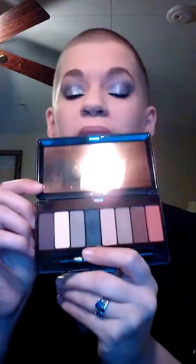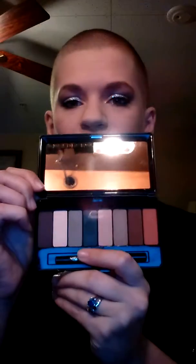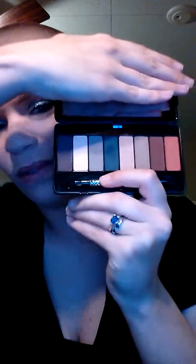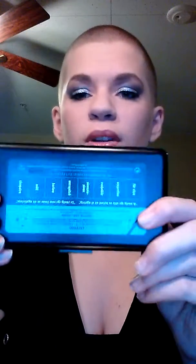Not a single bit of space on this palette was wasted. Everything is used, all of the space is used in a very productive way. The shadow pans are huge, and you've got the color names on the back, so you can reference them at any point in time, which is always awesome, because I know sometimes the color names, if they're etched on the inside, tend to rub off. So, great packaging, without a doubt, Kat Von D's Ladybird palette.